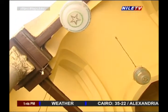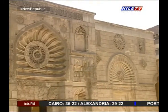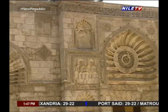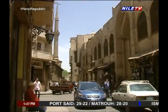The mosque was restored several times in the 19th century during the reign of Muhammad Ali by Emir Sulaiman Agha al-Silahdar, who also built the mosque across the street from this one.